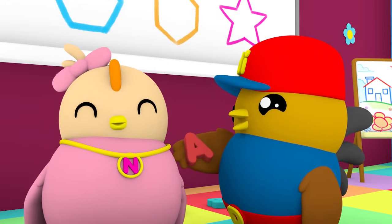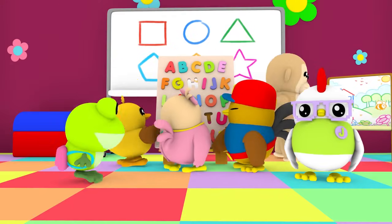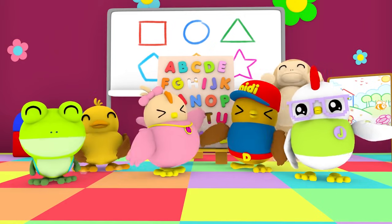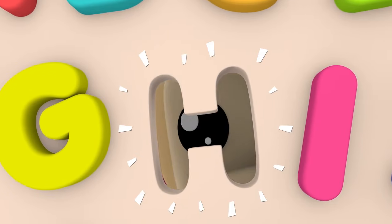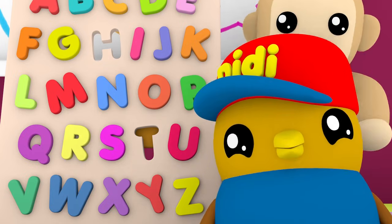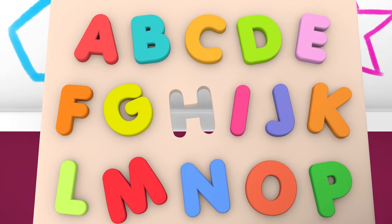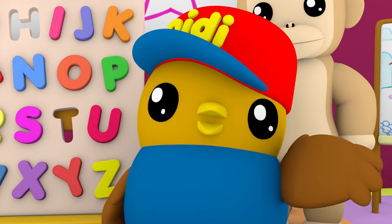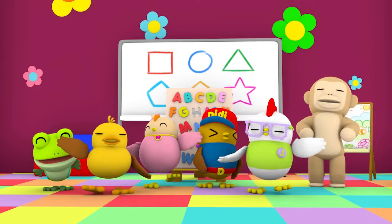Hey, friends, let's play arranging the alphabet. Come on! We're done! Let's all sing the ABC song. A, B, C, D, E, F, G. Huh? There's a letter missing. Hey, friends. Do you know what the missing letter is? H! Do you want to help us look for it? Sure! Come on! Hurrah!